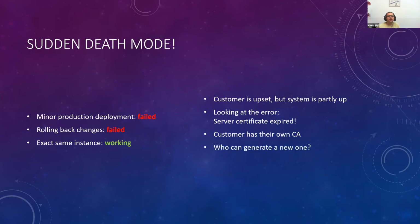Who can generate a new certificate? Well, it turns out for this particular organization, that was the domain administrator, who can use Active Directory to generate a certificate of those trusted by their internal systems. As you can imagine, the domain administrator was not on the call and wasn't available. So we're now looking at a situation where the system is effectively in sudden death mode, because it's partly working and partly not.